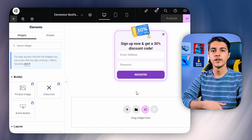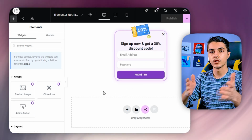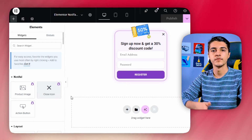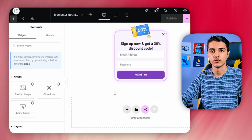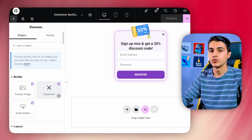Alright, so I've designed my template and there are a few things you need to keep in mind. First, make sure to use the close icon widget from Notifal. This lets users close the notification if they're not interested, so it doesn't become annoying. It also gives you the ability to track close rate in the dashboard. If too many users are closing the notification, that's a sign you need to tweak it.